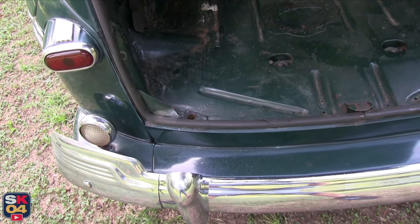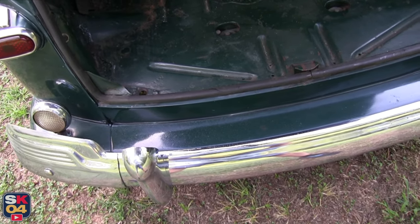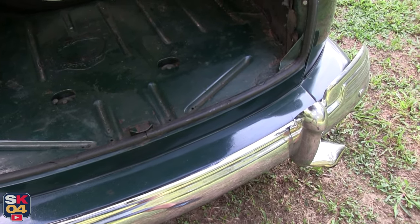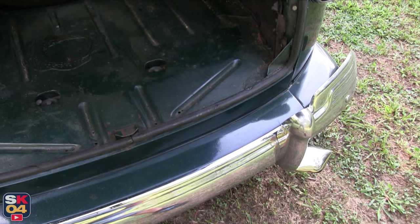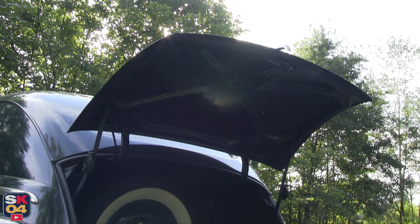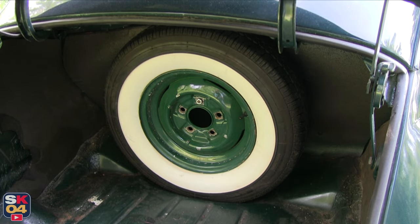A sturdy rubber mat would have been standard to protect your luggage against scuffing. The original one in this car deteriorated with age. At some point, I'll install a new one. The compartment walls were lined for dust protection. An automatic light that went on when the deck lid opened was optional.